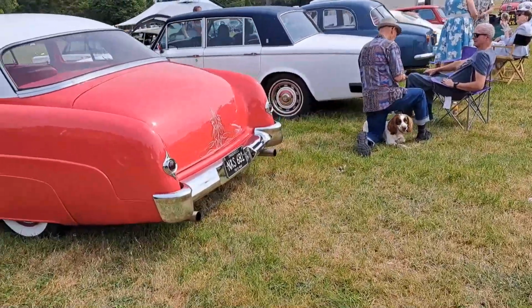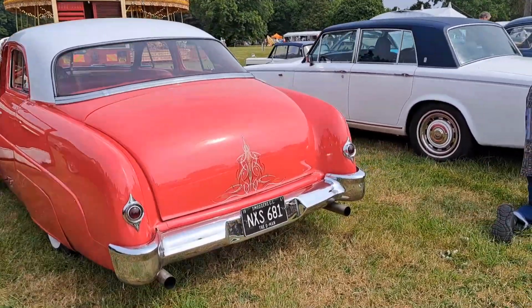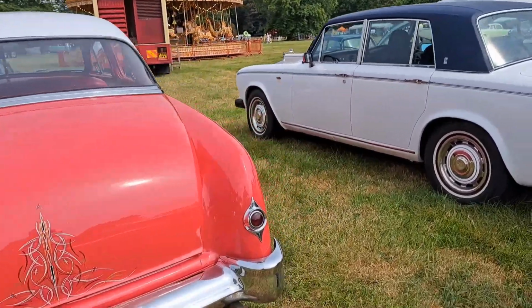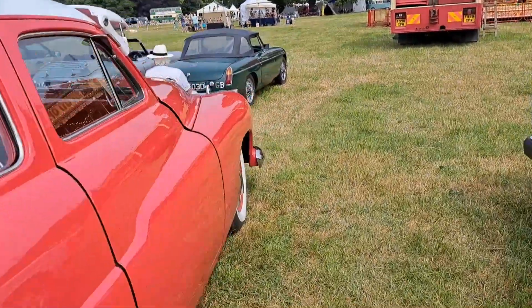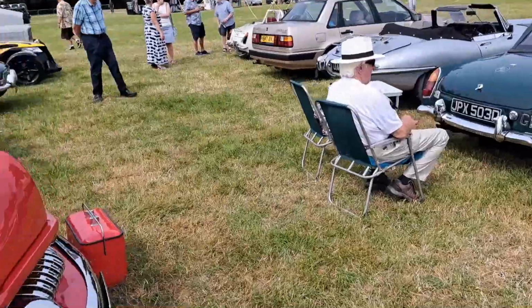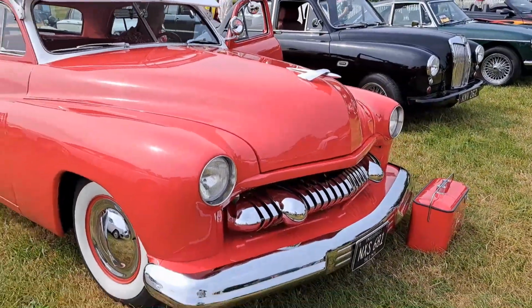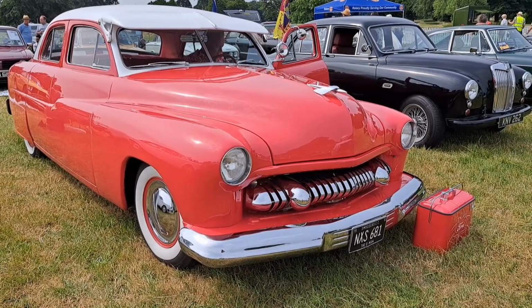Now, there is an American car section at the show, which we haven't arrived at yet. This one, I'm not actually sure what this is. The front of it might be more of a clue. Is that a Mercury or something? I don't know, viewers. Answer in the comment section below. I haven't got a clue.